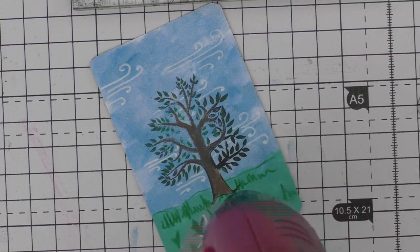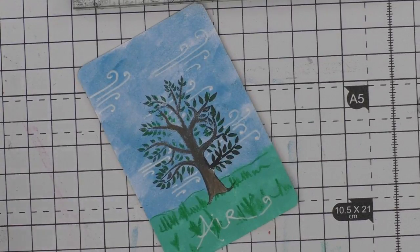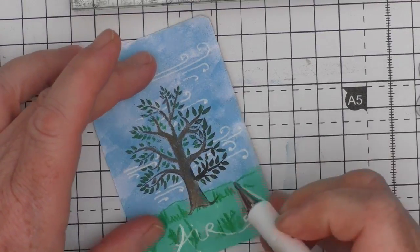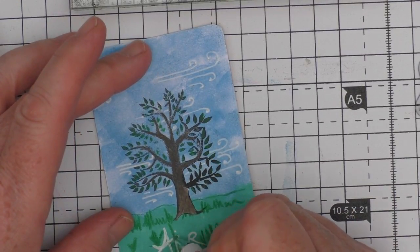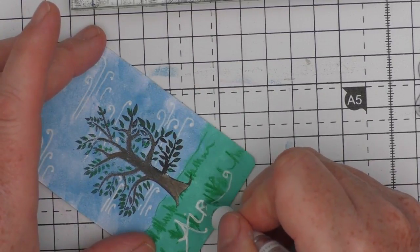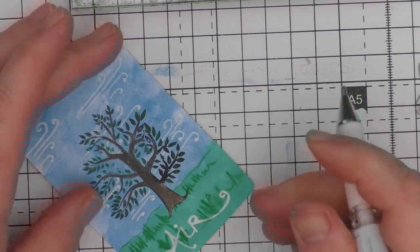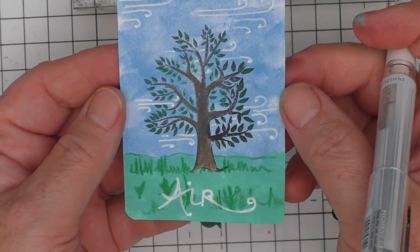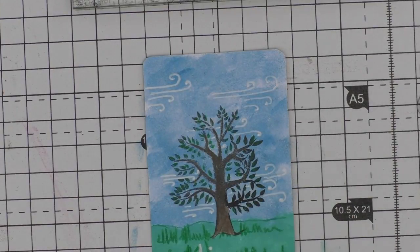So I want to go over the word air again with that same pen, but I do just give it a bit of a dry, because it makes a second coat go on a bit easier. And so that's my card representing the prompt air.